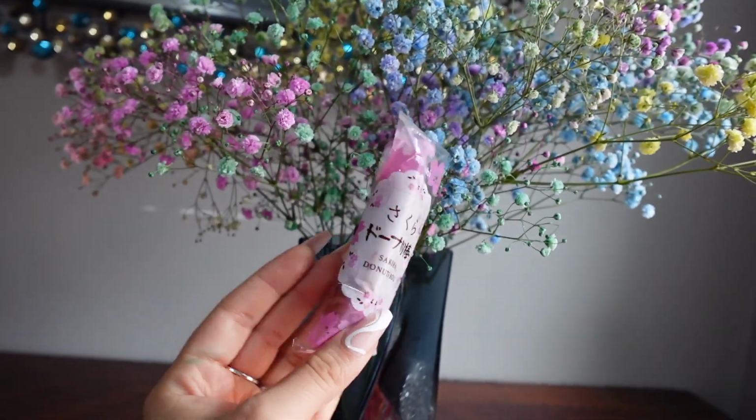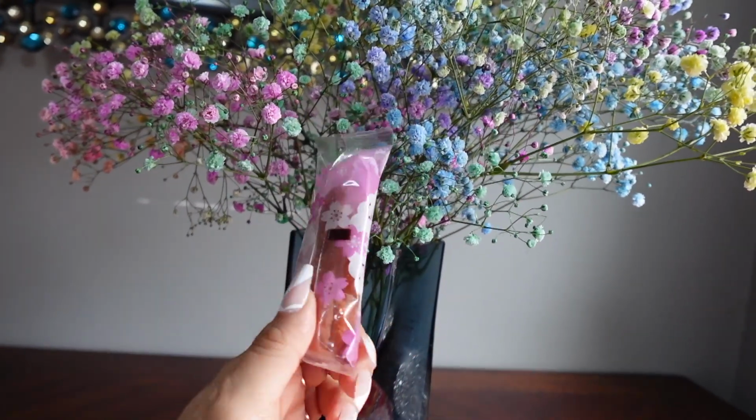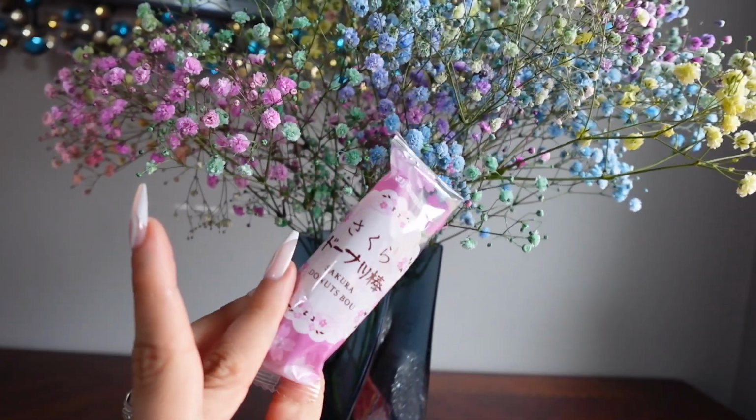Some Sakura donut like cake sticks, which felt kind of hard and I was a little concerned, but once you actually eat them, they're really sweet and soft and a fun like fluffy texture. Again, I gave them to my husband. Actually, I have one left. Let me show you what I have left.